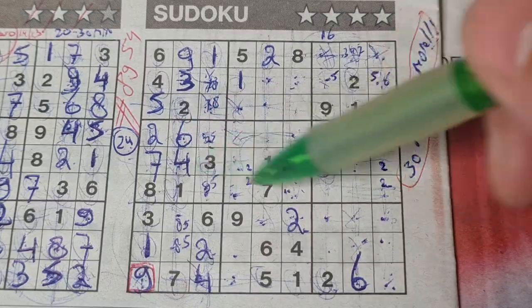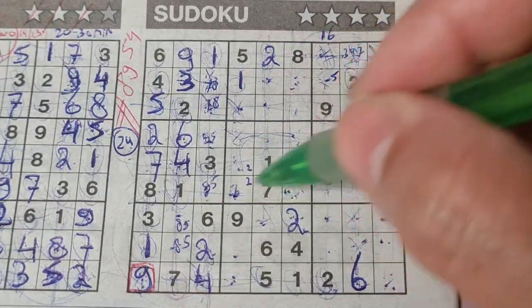6 in this row, 6 in the middle row, so the row below, the only 2 places left, the 6 could be here, could be there.